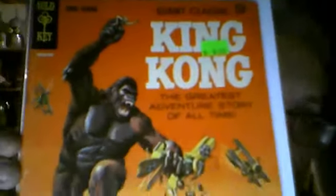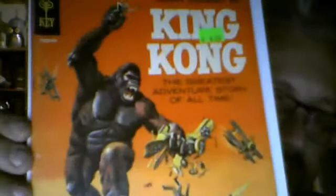But I thought this was a great cover. It's in really good shape. Now you'll see that there's that F68 there, so obviously there's a stamp date on it. I just really like the painted cover of it. It's really cool. So that's all the comics I got.